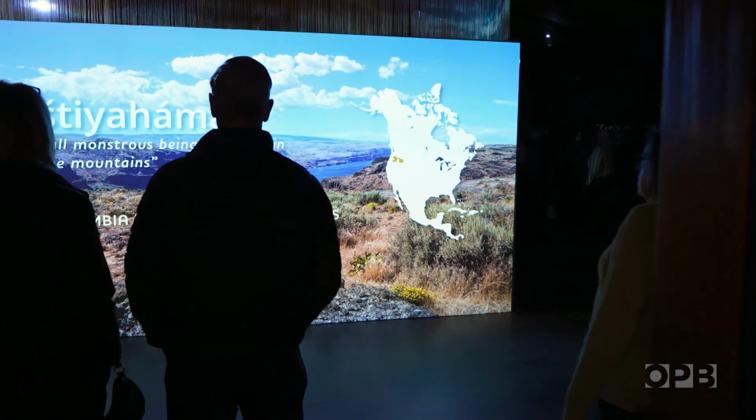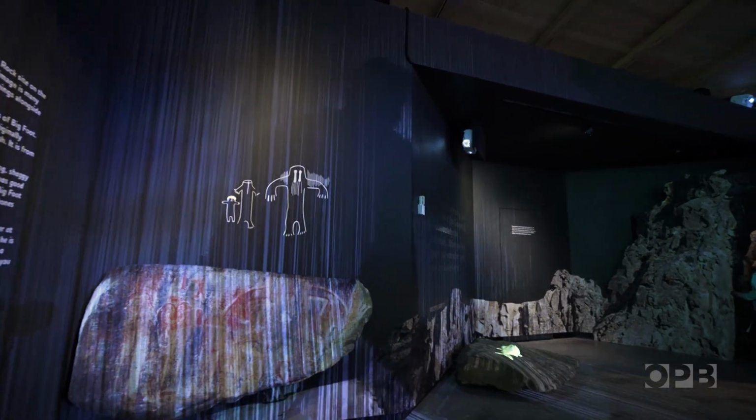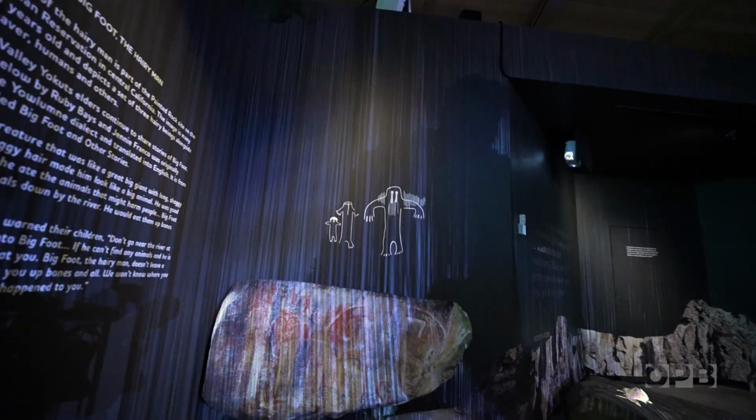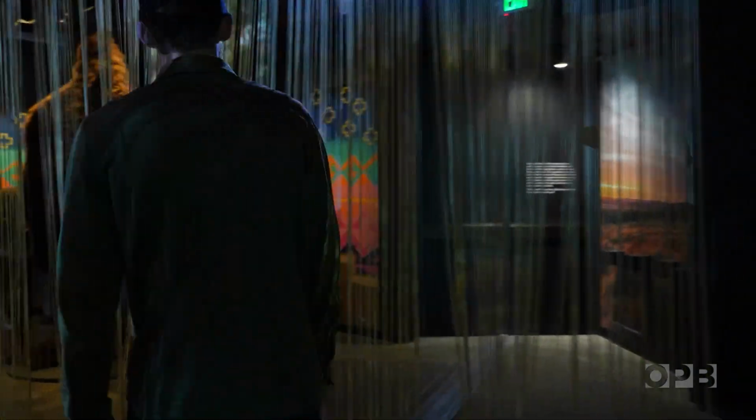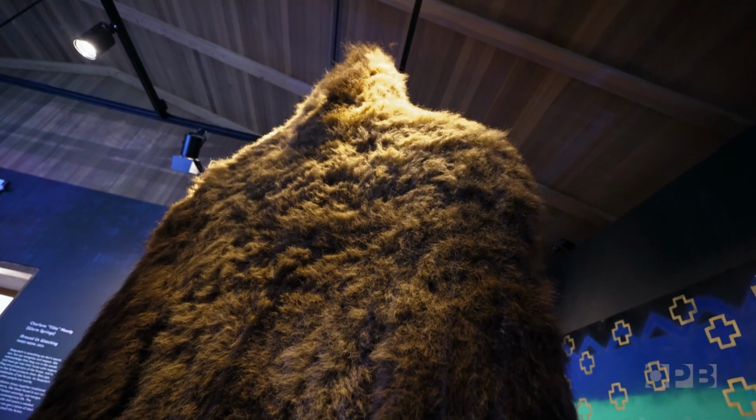The title of this exhibit is called Sensing Sasquatch. It's an artistic endeavor to kind of capture the imagination surrounding this being. With the fur facing towards you as you walk up to it, it's almost gonna be like a silhouette of something to what I seen.